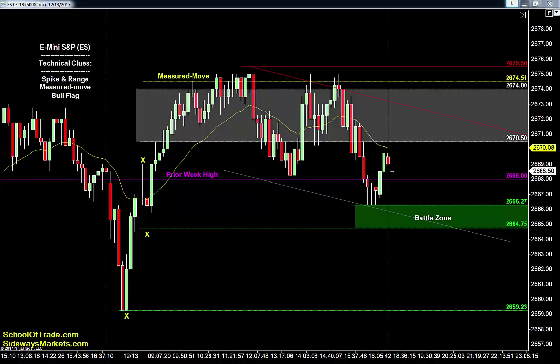How about the S&P? S&P is a little bit tough tonight. S&P is a little bit difficult. We've got a couple key patterns here. S&P is definitely bullish. We're not bearish yet, right? Yet. This falling resistance, though, may give those bears a good opportunity for tomorrow.